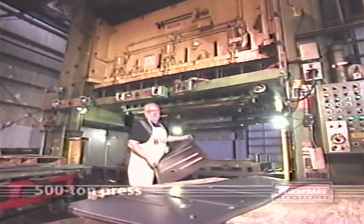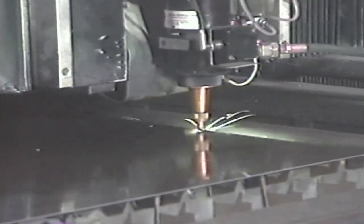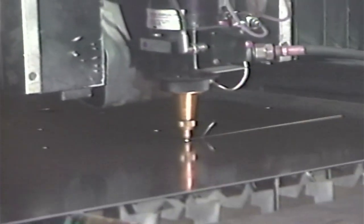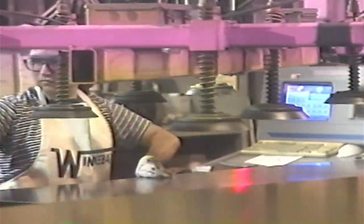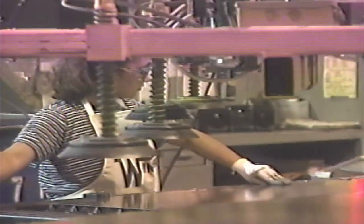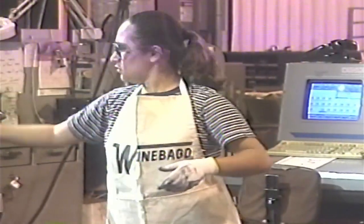Some is shaped in a huge 500-ton press. Some is processed by laser cutters, which maintain tolerances of 2/100ths of an inch. And the tighter the tolerance, the better the parts fit and perform. Because the lasers are so precise, operators get the most out of every piece of steel. That reduces waste, increases efficiency, and helps hold costs down.